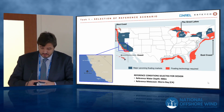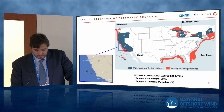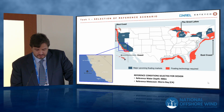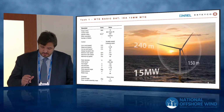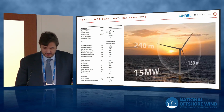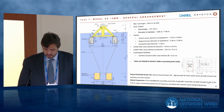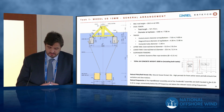Actually, initially the project aimed for the East Coast, but indeed for floating, the West Coast is what makes sense. And that's where we generate the metocean design basis and so on, which the details are not here. But with that, and with the turbine, which is public and available, the 15 megawatt IEA turbine, which is often used in this type of development, we generated a specific design, okay, which you have some details there.